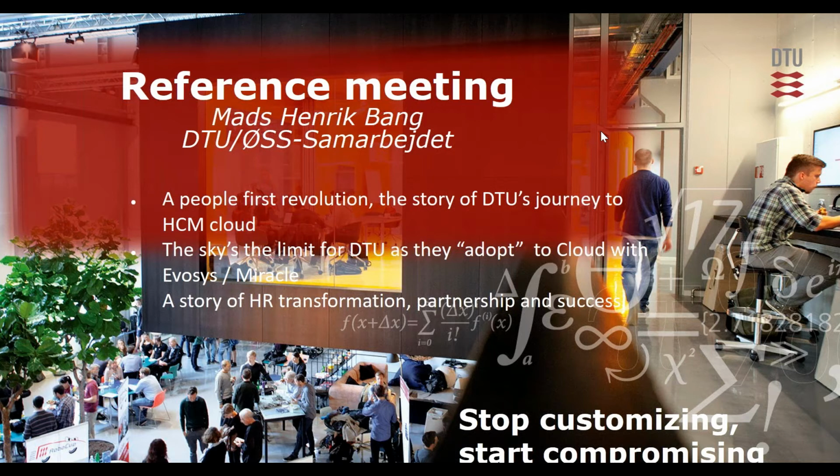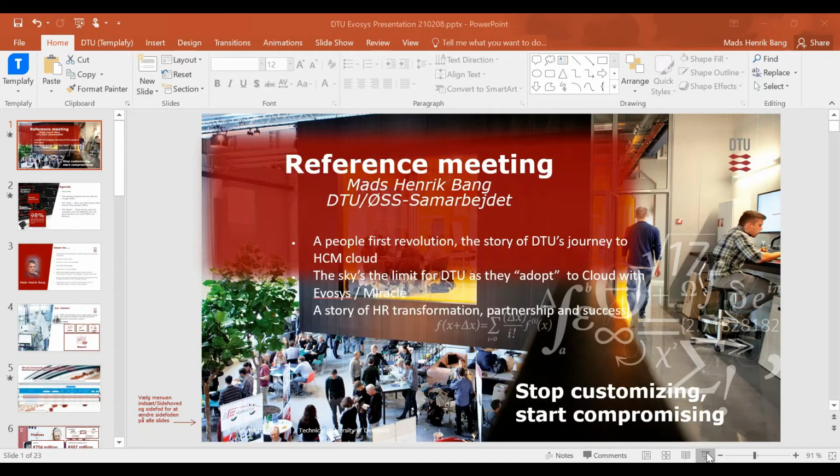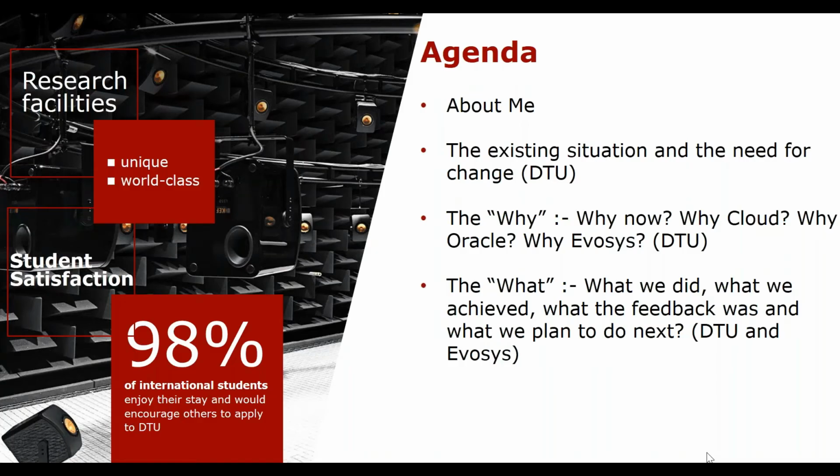So let me see if I can turn to the next page. Yes, you'll get a brief overview of my background, so you know why I'm saying what I am saying. And then we have some background information about DTU and why we have been doing this journey. And then you'll get some tips at the end of the presentation as well.